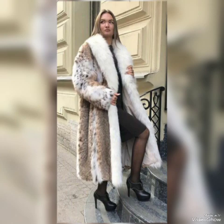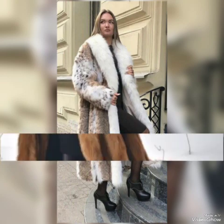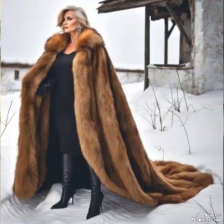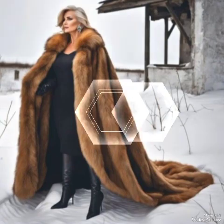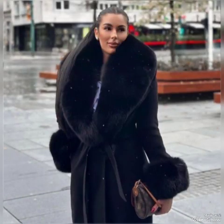Ideas of designs of coat. Lining designs, sequence designs, dot designs, block designs.